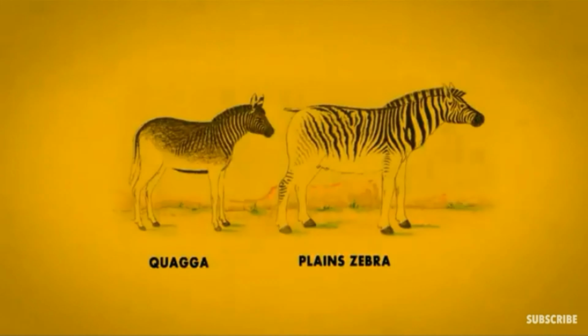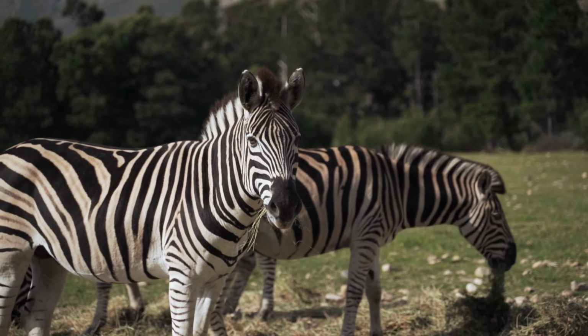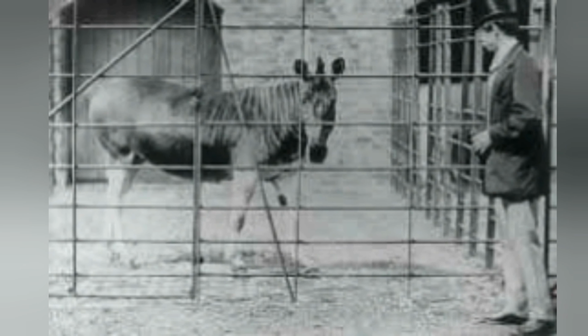There was a broad dark median dorsal stripe. The undersurface of the body, the legs, and the tail were nearly white, without stripes. The crest was high, surmounted by a standing mane, banded brown and white. The last known surviving quagga died in the London Zoo in 1872.